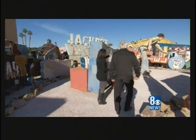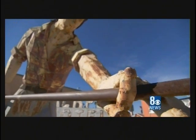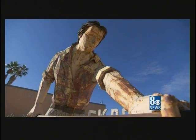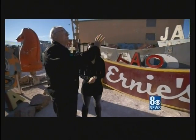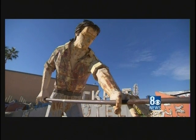I gotta ask you about this guy here. He's obviously playing pool. What is this one from? This is actually the pool player from the old Doc and Eddie's pool hall, which was right near the Strip. And he kind of adds this personal touch so that as you look at him, you're kind of looking at the Boneyard from his perspective.